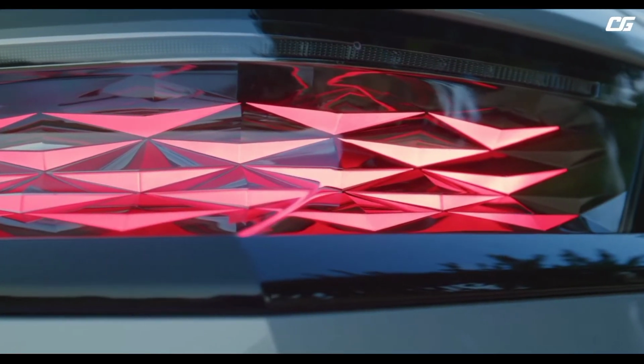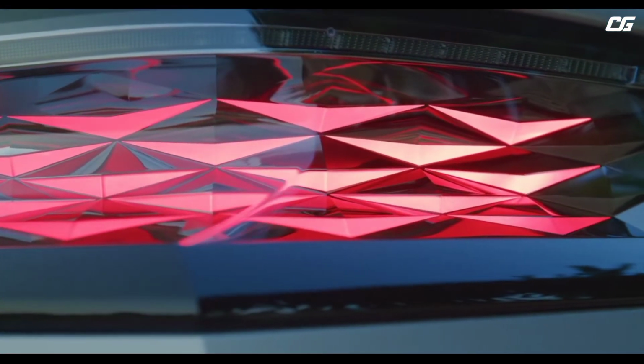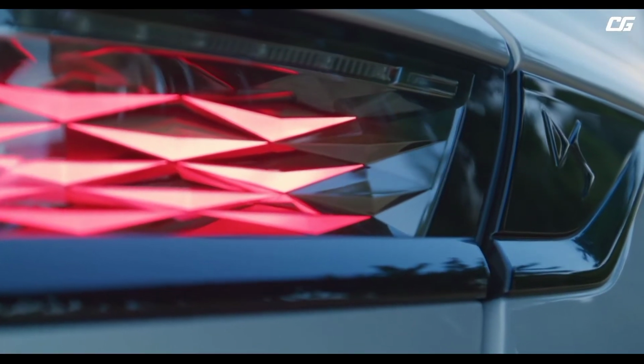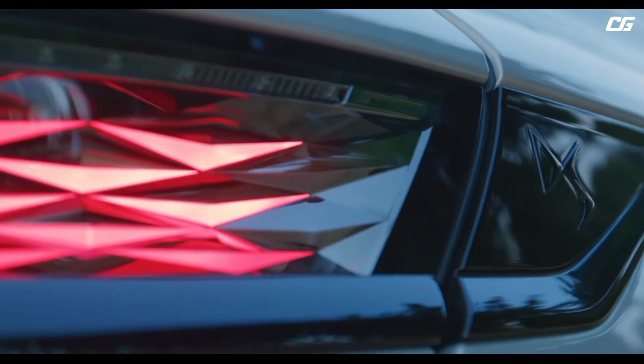Specific work was carried out thanks to the close links between the DS Design Studio Paris team and our production team at the Mulhouse, France factory, achieving exceptional results in terms of quality and solidity.